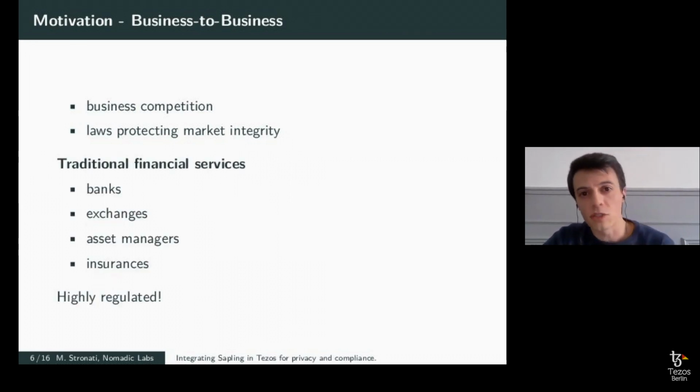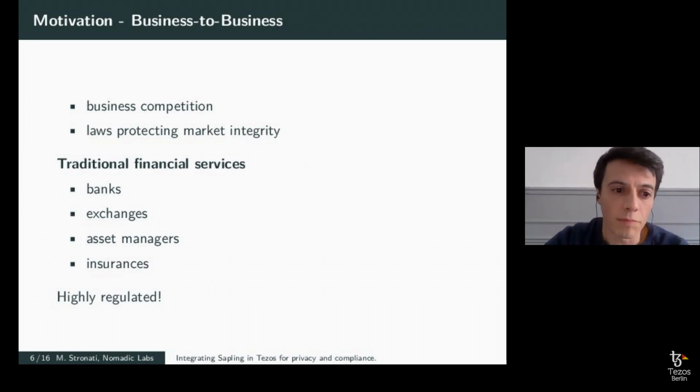For traditional financial services like banks, exchanges, classical asset managers and insurances, these are all in these fields. People are very interested in blockchain, so we get questions all the time, but they're highly regulated, and for very good reasons. I'm not arguing against this, but the point is, for these people, many of the things that we take for granted, like just use a smart contract, just do a DApp, are absolutely out of the question.